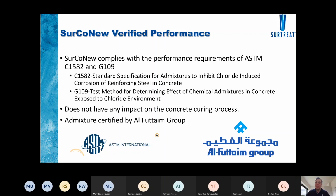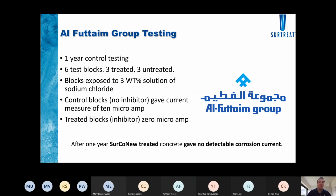which is usually what you are going to see in the specification whenever there's any concrete corrosion inhibitor, concrete admixture. They're going to be looking for ASTM C1582, that it complies with that, and we do. And also through those testing procedures, we verified that it doesn't have any impact on the concrete curing process. So if the specification says something about a curing performance, we're not going to be affecting that performance.